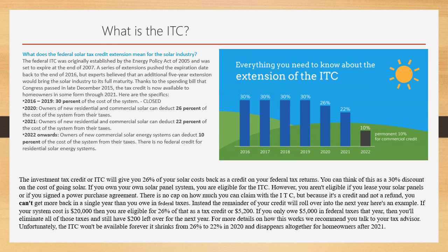Alright, so the ITC is the investment tax credit. There's some info here on how it works. But this is super important, and so I actually made a whole video on how it works in another section. But make sure you just read through this real quick, put the video on pause, get a basic understanding of it, and then when you watch the videos in the later part of the course, you're going to have a lot better of an understanding.